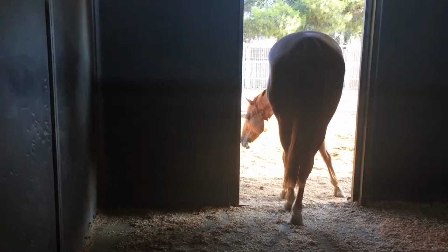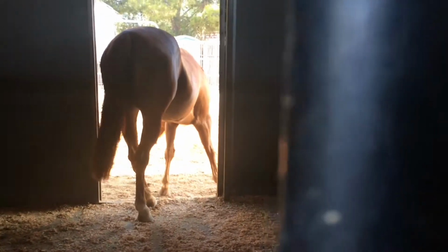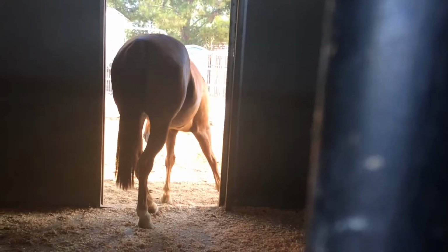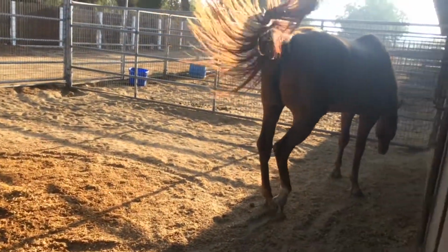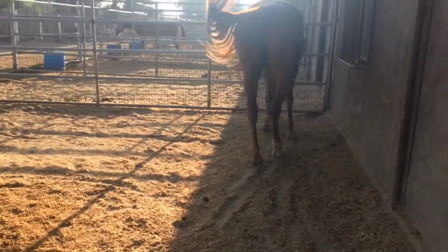So I just dewormed Dash, and here's a little time lapse of how long he was standing in the doorway. Like, he could barely walk, he was that sedated. So I did his bridal path and put his fly mask on him, and he's doing pretty good. He just got some vaccinations for his yearly vaccinations, and he just got floated as well.